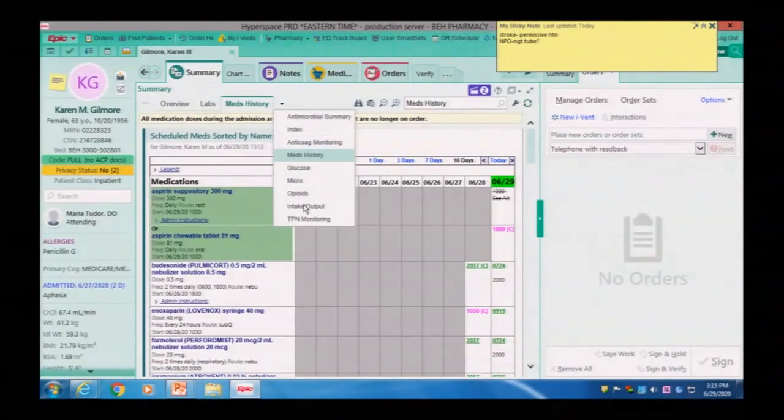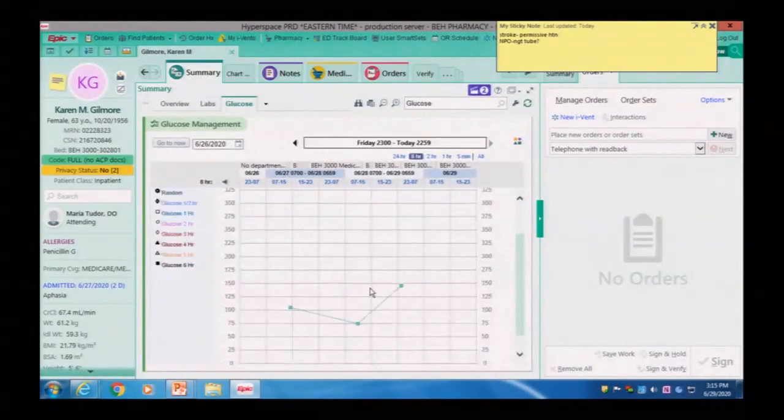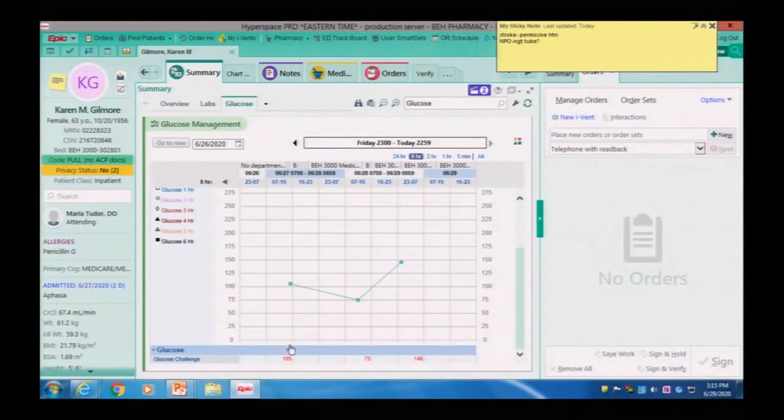There are other tools you can get, and you are going to get really queued up by Sean Singh, I'm sure. He'll show you some of these things. But micro is a great tab. Glucose, if you want to just see sugar trends, and I like to see a visual graph to help me determine how I'm going to adjust my insulin regimen. I like this glucose tab. This is all in the summary.